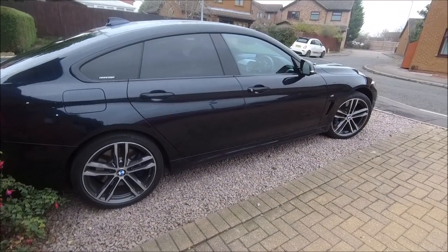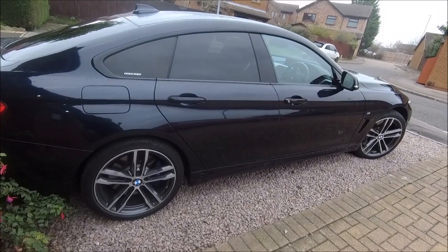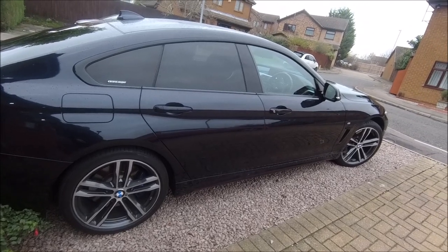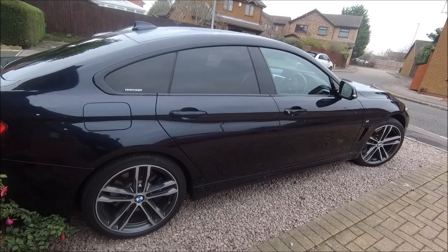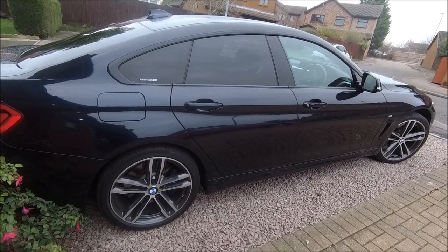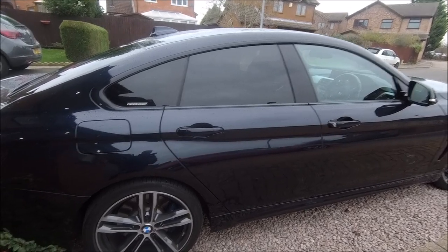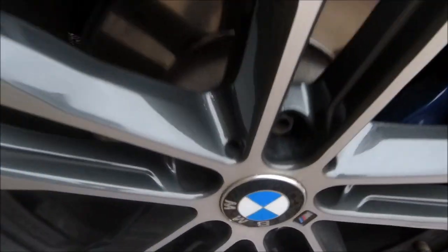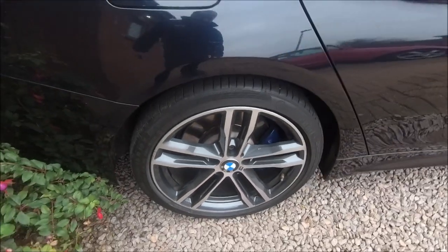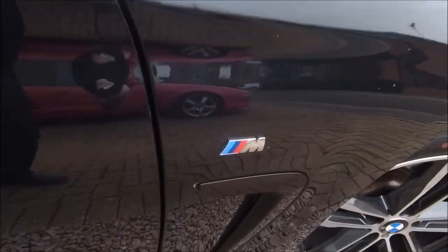So to give it its full title, it is a BMW, obviously, 435D M Sport Grand Coupe. Quite where the Grand Coupe comes from, I'm not so sure, because coupe doesn't really suggest it should be a four-door car. But anyway, that's what it is. So BMW, as per the wheels, nice wheels, Grand Coupe. Probably the wrong way around, but there you go. And it's M Sport.